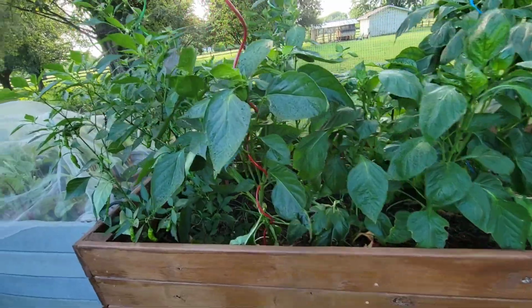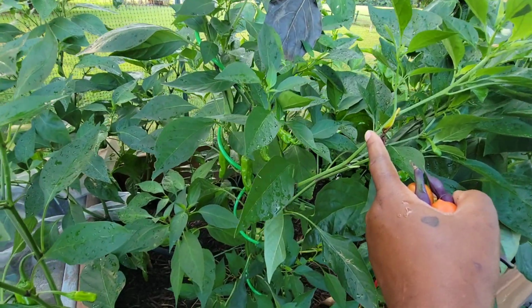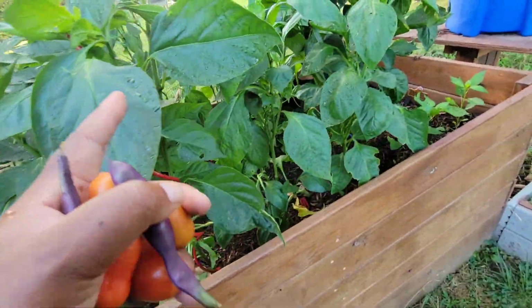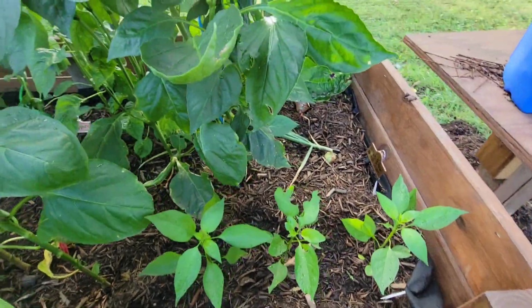Peppers. The shishitos are having fun. I will cut those this afternoon when I pull tomatoes, if I have any to pull. These were not supposed to be shishitos. They were supposed to be frying peppers, but hey, I fry shishitos, so that works. And banana peppers are slowly growing. I hope they make it. I hope I get some.